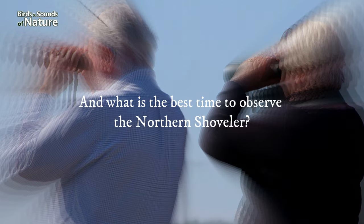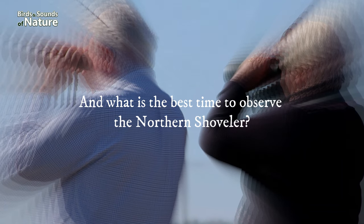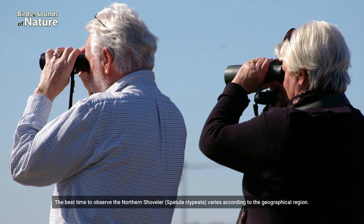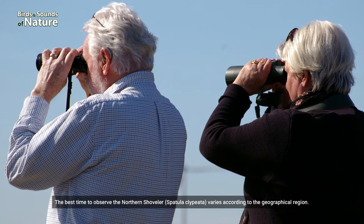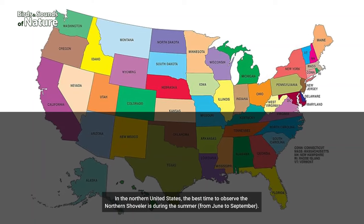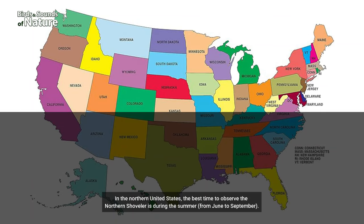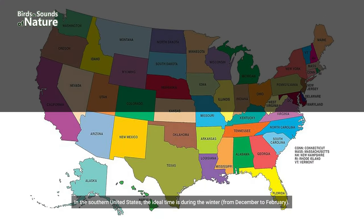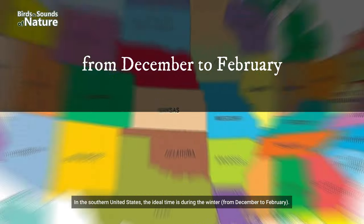And what is the best time to observe the Northern Shoveler? The best time to observe the Northern Shoveler varies according to the geographical region. Here is some relevant information. In the northern United States, the best time to observe the Northern Shoveler is during the summer, from June to September. In the southern United States, the ideal time is during the winter, from December to February.